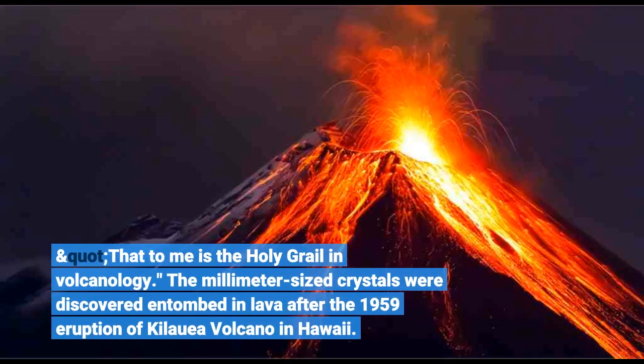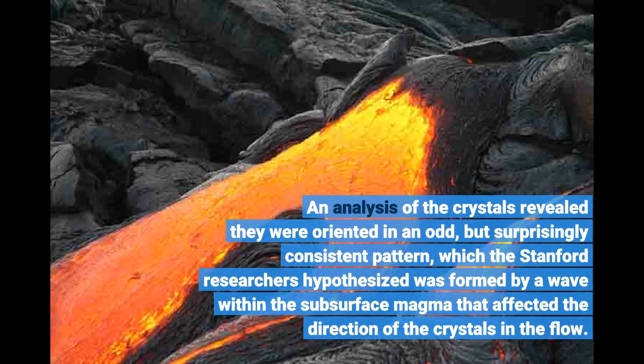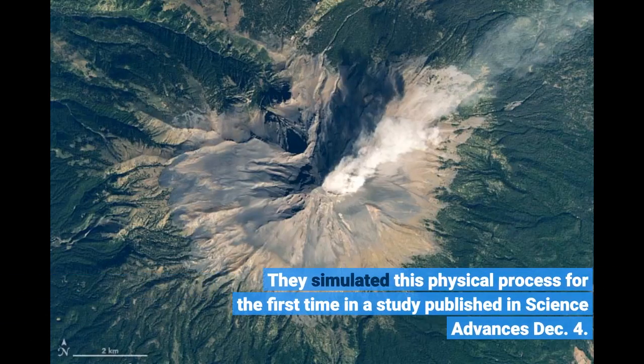The millimeter-sized crystals were discovered entombed in lava after the 1959 eruption of Kilauea Volcano in Hawaii. An analysis of the crystals revealed they were oriented in an odd, but surprisingly consistent pattern, which the Stanford researchers hypothesized was formed by a wave within the subsurface magma that affected the direction of the crystals in the flow. They simulated this physical process for the first time in a study published in Science Advances December 4.